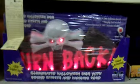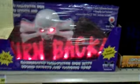Oh, they have this one. Haunted house right there. Lights up very different colors. Let's see.